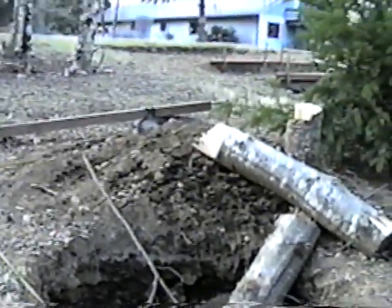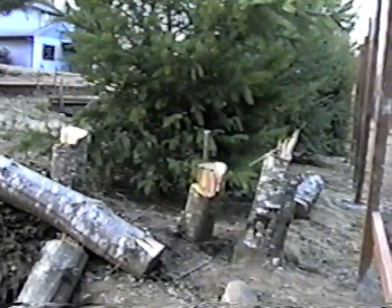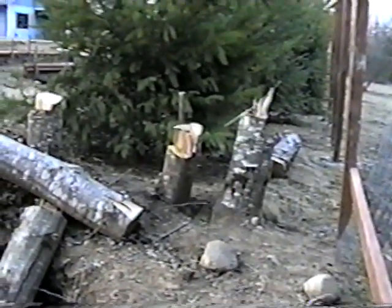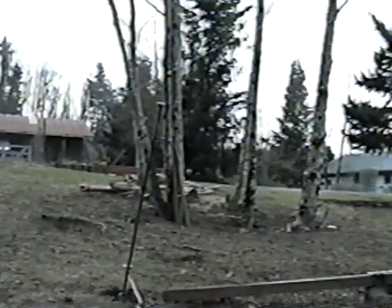The house in relation to these trees, our house. Here's the two alders I cut. Plus, you remember this grove up here? I cut a few in there and made that nice. I think I might take those two on the end out also that are leaning. Make that a nice little grove of trees.